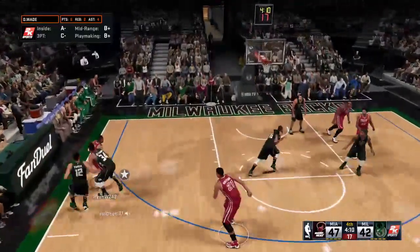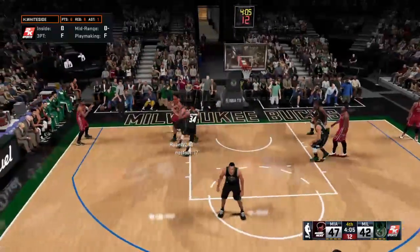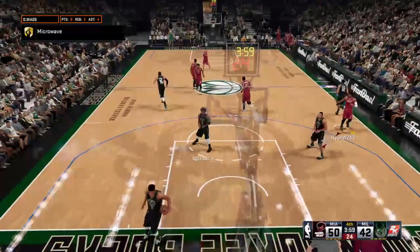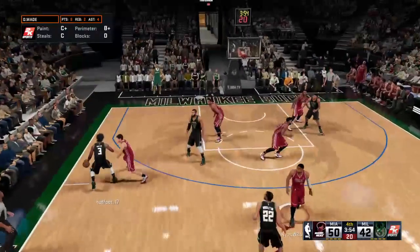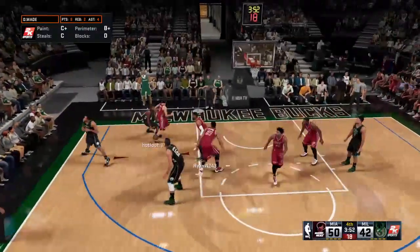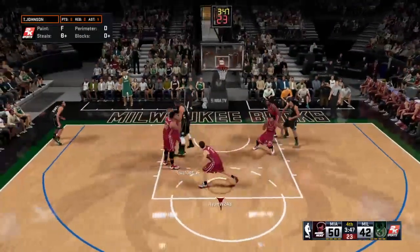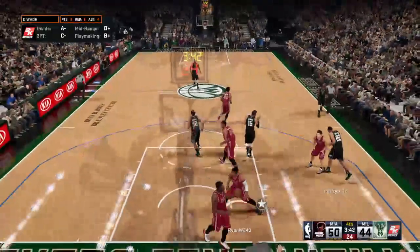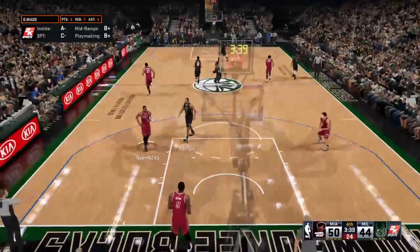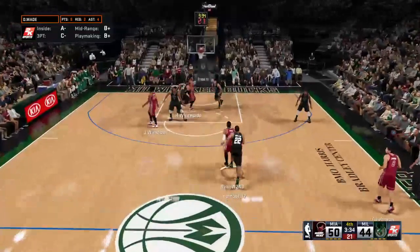Whiteside dishes to Wade. Johnson kicks to Dang. Pass to Whiteside. Wade for 3. And that one's good. I tell you what, it's almost like stealing to watch how he plays the game from this seat. Mayo drives in. The shot by Middleton, wide open. They get the rebound. And another basket for Milwaukee. First minute and a half of basketball played here in the fourth quarter.